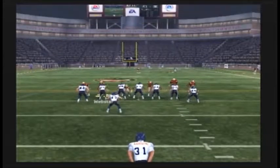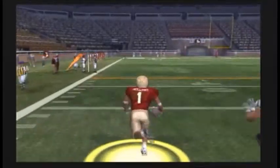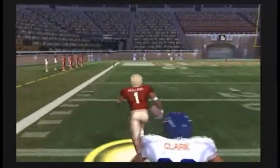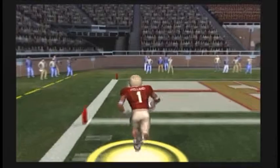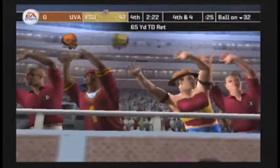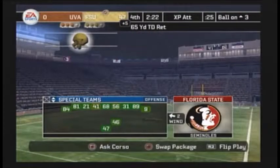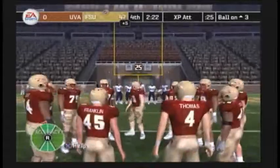Holland back to return, and he's already proven he can break these with a block or two. He gets it off. Holland fields it at the 35. Down the sideline. To the 20. To the 10. And they're going to bring this one all the way back. Touchdown. How about that play? Woo! What an incredible display of athleticism and balance. The ability to turn something out of nothing.